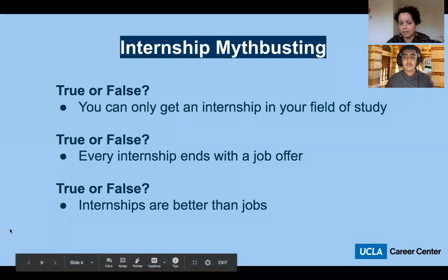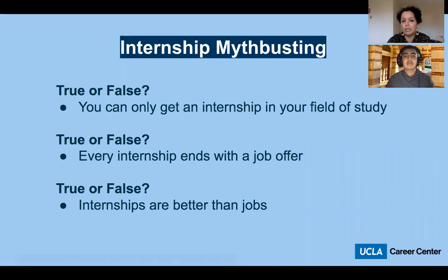Definitely throw your thoughts into the chat for the first one. True or false? You can only get an internship in your field of study. What do we think? False, false, false, false, false. Okay, all right. So this one is mostly false, but there are some nuances.